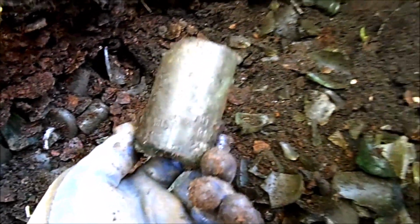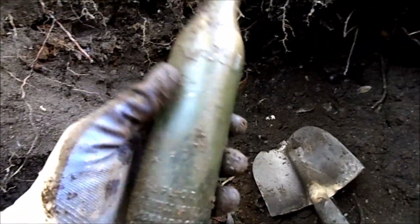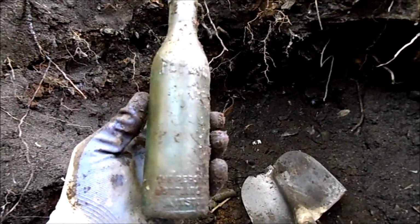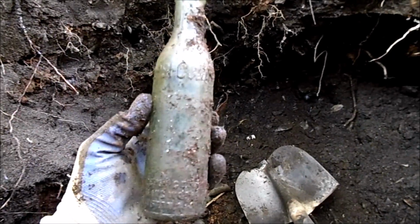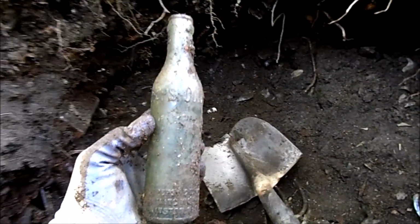But here's one that feels intact. Well, nope, it's broken also. Okay, I got another one that might be intact. It is. Well, it's cracked, of course, but not too badly cracked. Still might get $10 or $12 for it.